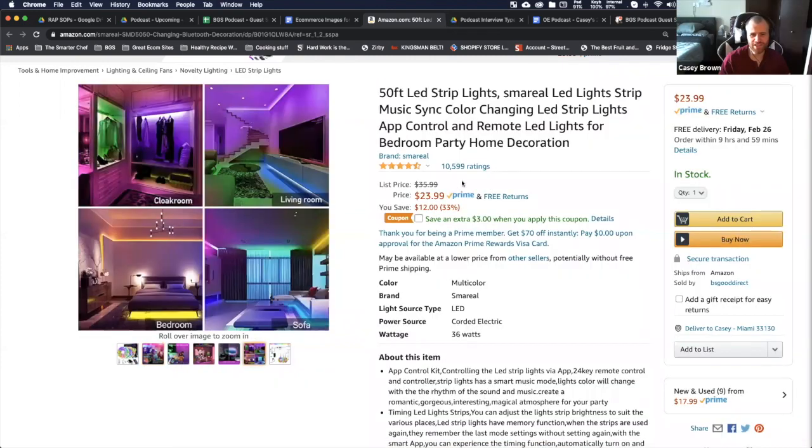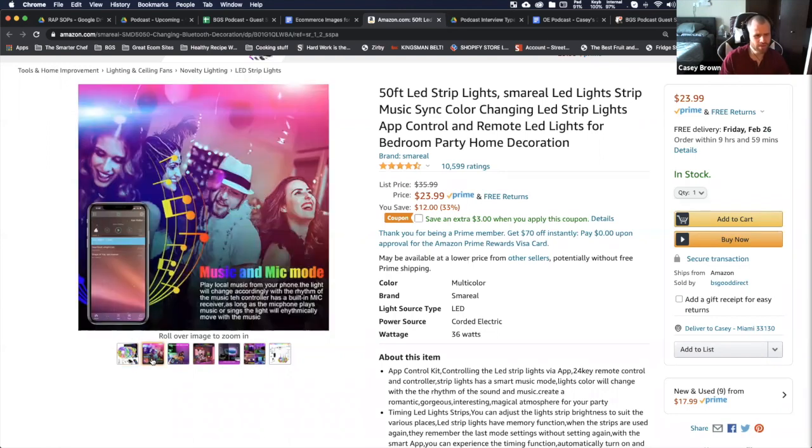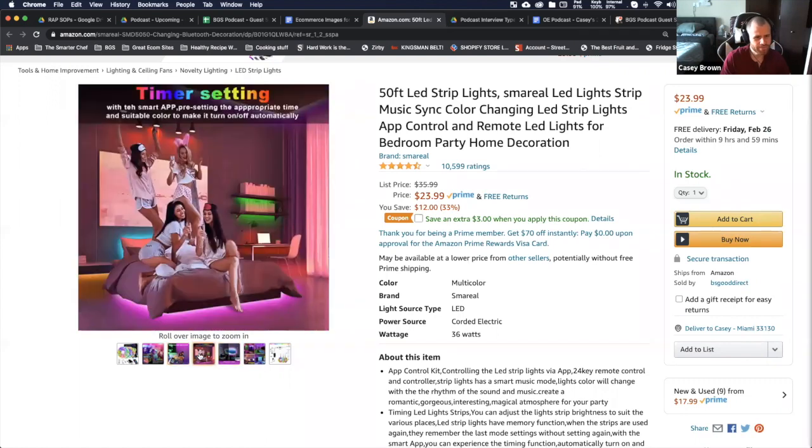They still have 10,600 reviews on this. For the people on audio, these are LED light strips. You know, it's like a little, you unravel it. It's kind of like tape almost, but it's a LED, and they change colors, and apparently it plays music, or it changes to the rhythm of the music. It can sense the vibration of music, and it's like turn your house into a rave basically. Smart LEDs light up your life.